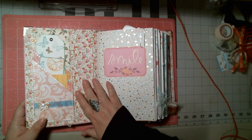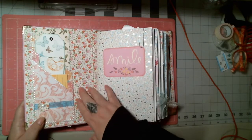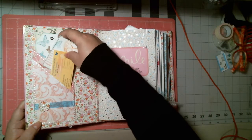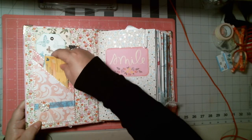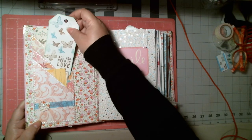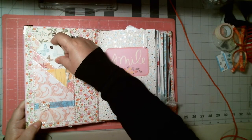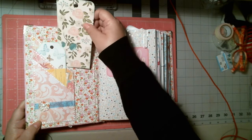Over here on the end of the book is a pocket, and it's got three pockets in it. It's got her card in here with her information, and it goes in the first pocket. Then it's got a second pocket right here, and this has a tag that says "All you need is love." This is a pretty big journal, so if I seem like I'm going through it quickly, it's because there's a lot to go through. Look at this tag, isn't that pretty?